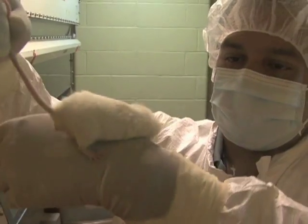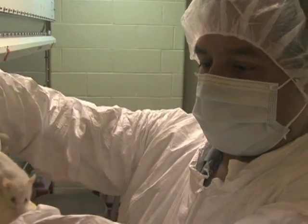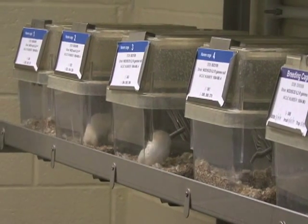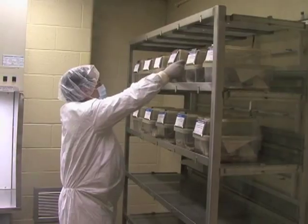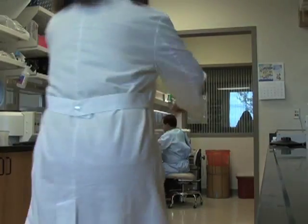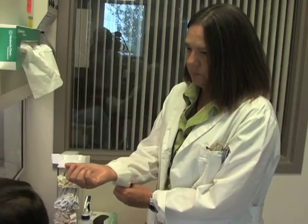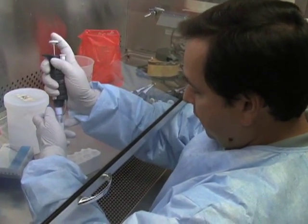This mouse has a lot in common with its handler because it carries some human cells that allow it to be infected with dengue fever, just like people. These so-called humanized mice were injected with human stem cells from umbilical cords discarded after women gave birth at local hospitals. They are a crucial part of the dengue study being carried out by Rebecca Rico-Hesse and her colleagues here at the Southwest Foundation for Biomedical Research.